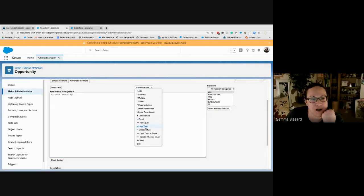Then you have your operators. Your operators are typically your add, subtract, multiply. Multiply is an asterisk in the IT world. Divide is a slash. You've got an exponentiation. I wish I could explain better what that means. I will go away and look it up because I've never used it. Then you have your open and close brackets.